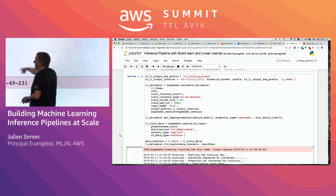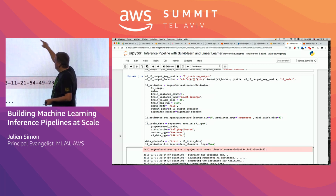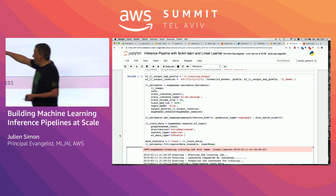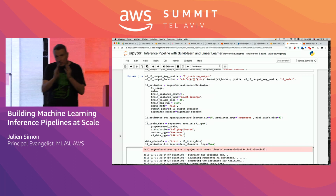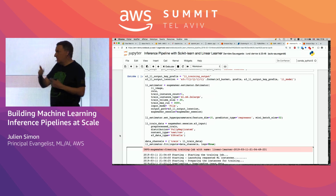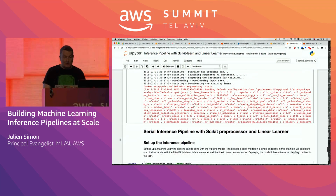And I need to set the hyperparameters for linear regression. So I've got 10 features, okay, engineered. I'm using the regressor mode because, again, I want to do linear regression. And that's about it, okay? I define where the pre-processed training data is, and then I train, okay? So the important thing to understand is I am not training on the initial data set, okay? I am training on the engineered data set, the data set that has been fixed or modified by the scikit-learn script.